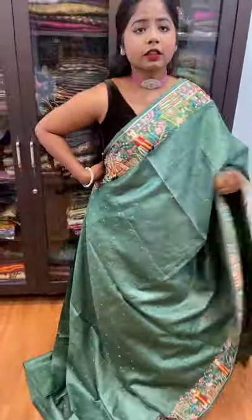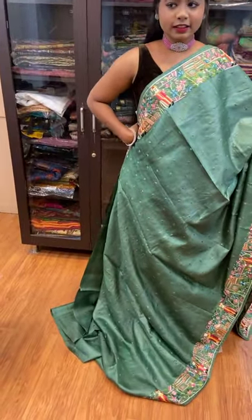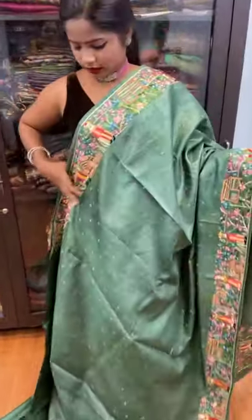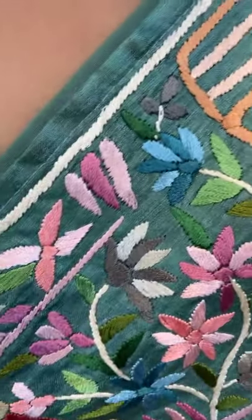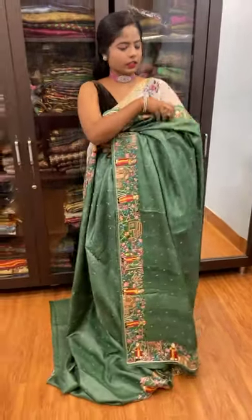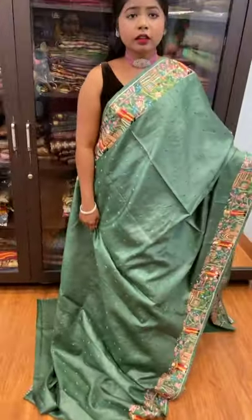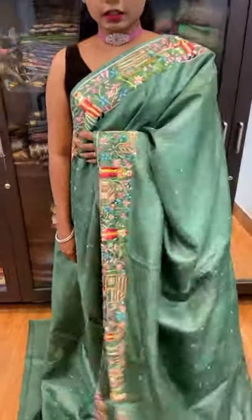You can see this gara. It's an amazing piece of art. You can see this beautiful gara. Amazing it is. Ladies, if you really like this, just drop a comment here. See this amazing piece. And you can see the quality of tussar. Only the heavy work or gara can be possible with a good quality of tussar.